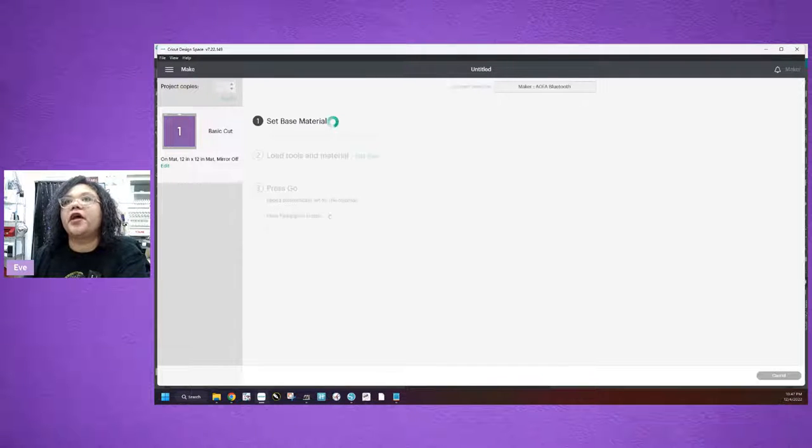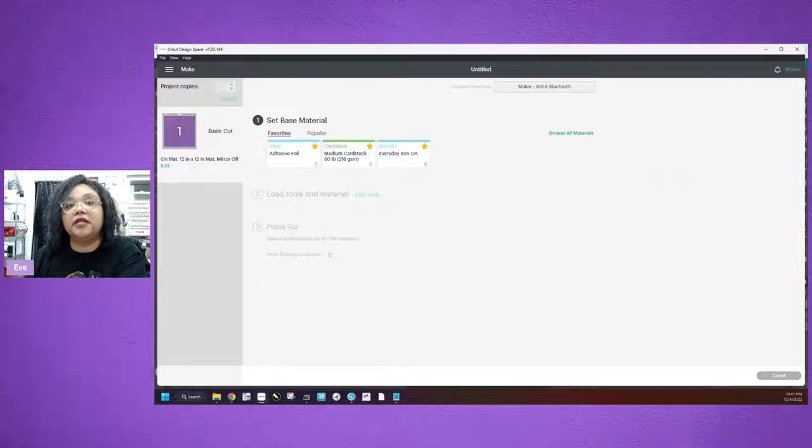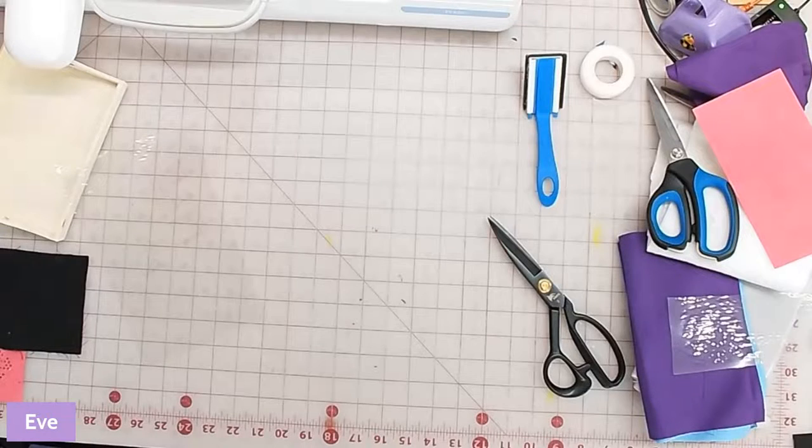So let's go back to our cutting table. Let's stop sharing that. We're going to go to settings, and we're going to go to this camera. All right, and I'm going to put this on the mat. So where is my mat? I took it up here.